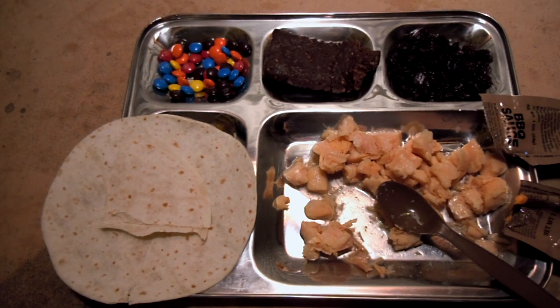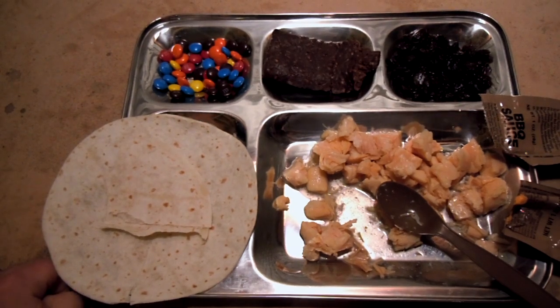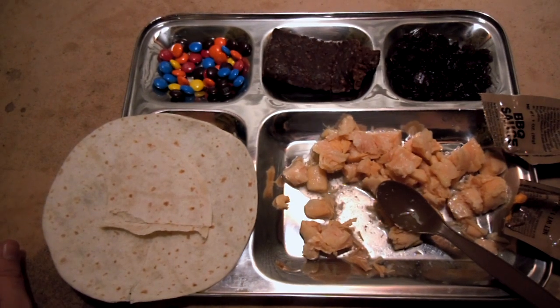So, guys, I appreciate you stopping down again. This was an MRE that I was kind of interested in seeing, and although I enjoyed it, I was a little bit disappointed. I kind of wanted that buffalo sauce. I must be misinformed, but anyway, menu number 5 from 2015, chicken chunks, white cooked.